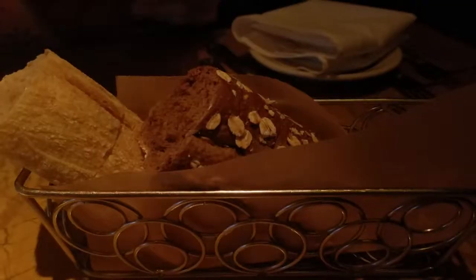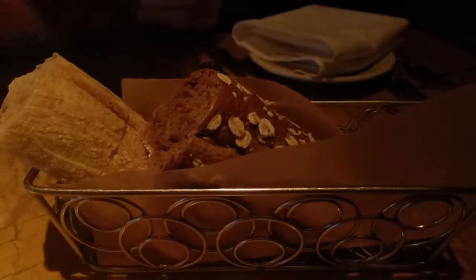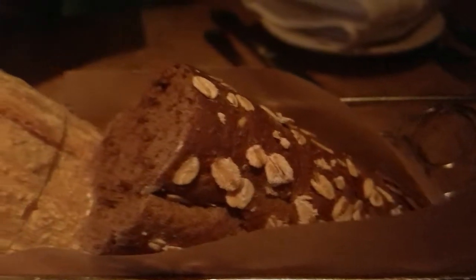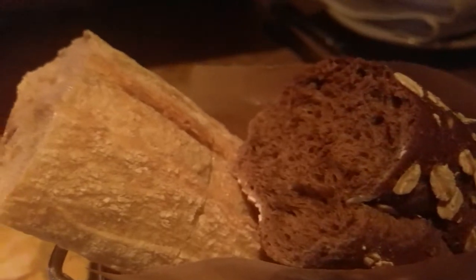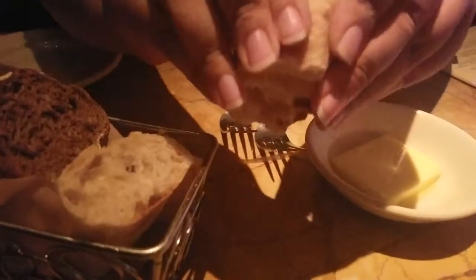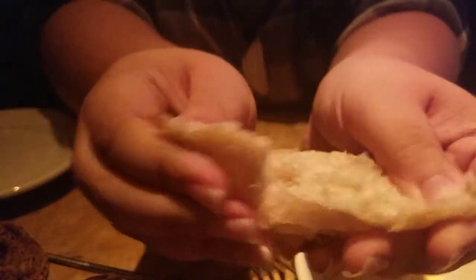So let's first start off with our bread service. Anybody that's purchasing an entree is offered free bread as soon as they get there. It is a white baguette and then a wheat baguette. The white baguette is crusty on the outside, soft on the inside, and the brown bread is just soft all the way around, and it has these oats on the outside.